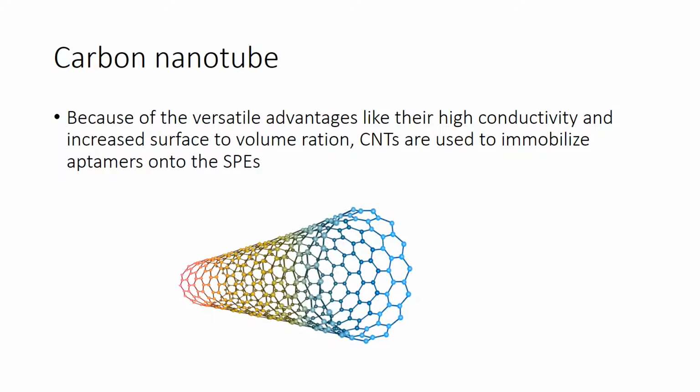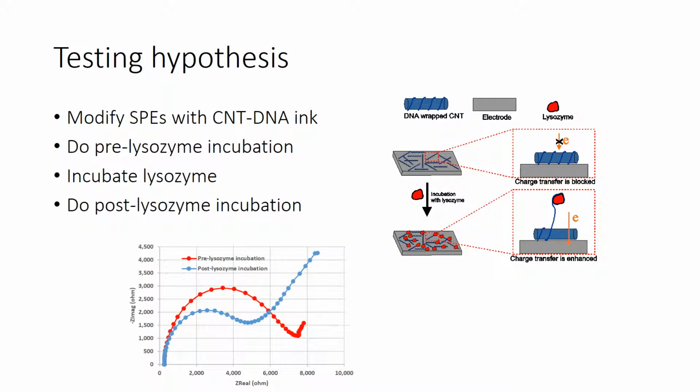Carbon nanotube. Carbon nanotubes are used to immobilize the aptamers on the screen printed electrodes. They have versatile advantages, like they are highly conducting and they have increased surface to volume ratio that will increase the density of aptamer on the screen printed electrodes. So the sensitivity of the aptamer biosensor can be increased by the carbon nanotubes. This is a figure of a carbon nanotube.